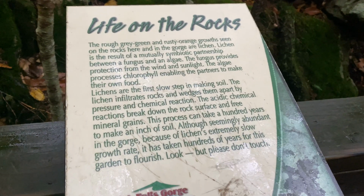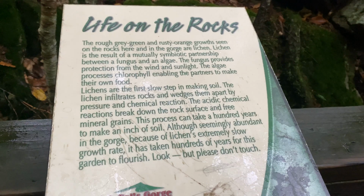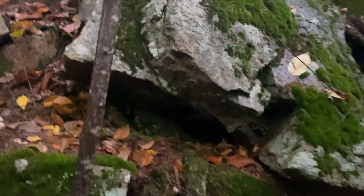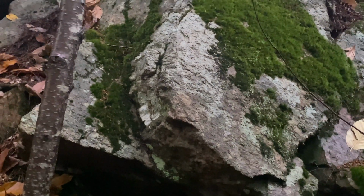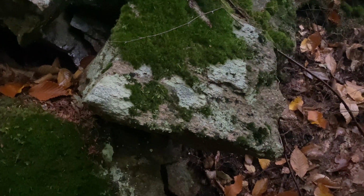Another educational pit stop here. We got Life on the Rocks. I'll let you just read through that. You could pause. I think that's what they're talking about. You know, lichen is pretty common. I think it's just the combination of the moss and the lichen. It's hard to see in the video for some reason. It's basically the bluish. Yeah, there you go. You can see it better in this lighting.